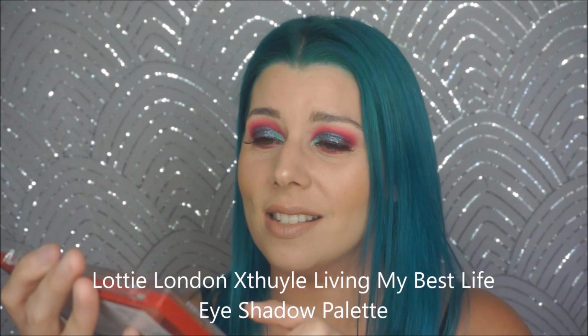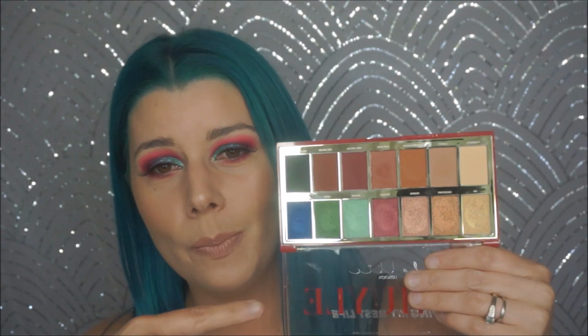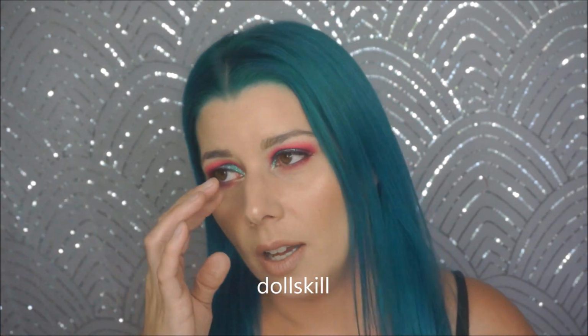So when I saw, again, Make Me Up Missa use this palette by Lottie London, in collab with, I'll write her name on the screen, I have no idea how to say this, but this is the Living My Best Life palette. I saw a look she did with this palette months ago. And I'm like, holy shit, I need this palette. I looked everywhere for this palette and I couldn't find it. And then I saw that, crap, what is that name? I forget, it's a US clothing site. It's like a goth punk clothes site. I forget the name. I'm drawing a blank.